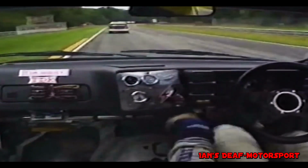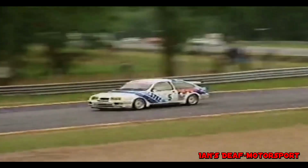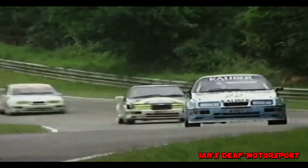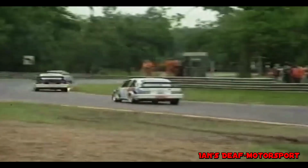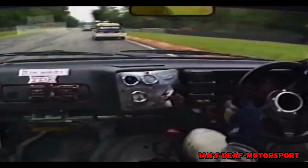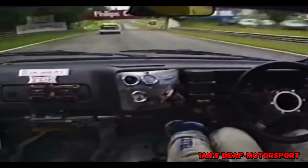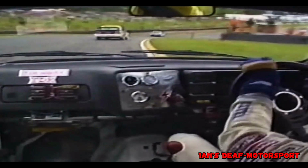Out of Westfield. Up towards Dingledell. Rouse, Jones, Tim Harvey, Marnie behind him in 4th place. On to Sterling's, the left-hander, 2nd gear, 75 miles an hour. Now the speed builds up as they go towards Clearways and Clark Curve. At about 130 miles an hour, under the bridge, then down through the box, into the right-hander at Clearways, out of Clark, towards the end of the lap.